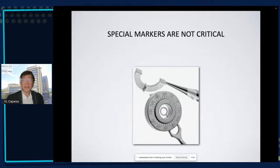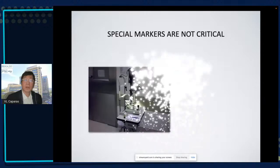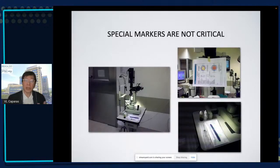So these special markers are definitely very useful. And you don't have to have those digital markers like the Callisto and the Varian, actually. And these are used by many, many doctors around the world. In fact, the majority of eye centers will not have a Callisto or a Varian, but will use this, okay? So what I used to use before we got a Varian and a Callisto is that we just did it manually.